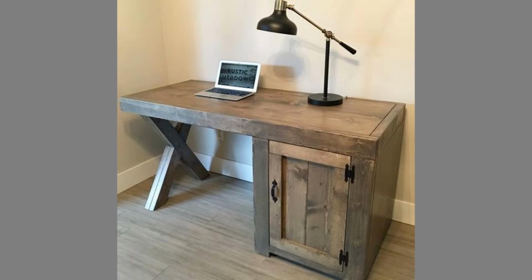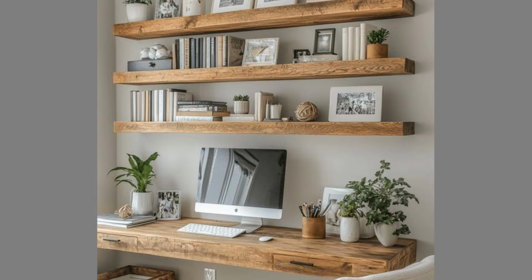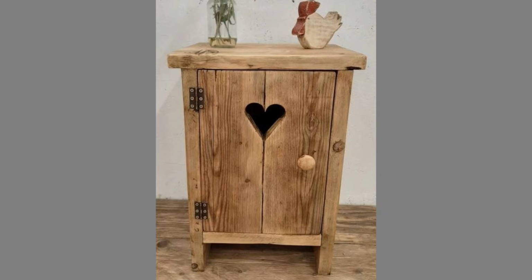In the workspace, where functionality meets creativity, reclaimed wood desks and shelving offer the best of both worlds. Modern homes increasingly accommodate remote work, and the demand for unique, aesthetically pleasing workstations has grown. A reclaimed wood desk, whether custom-built or sourced from a local maker, provides a sturdy and inspiring surface.